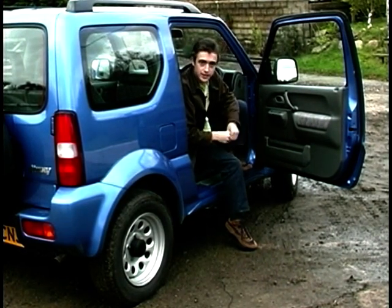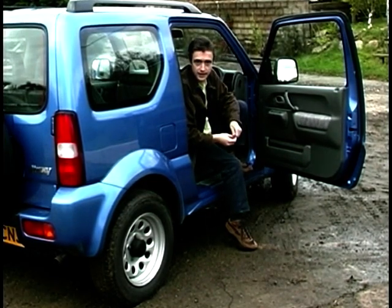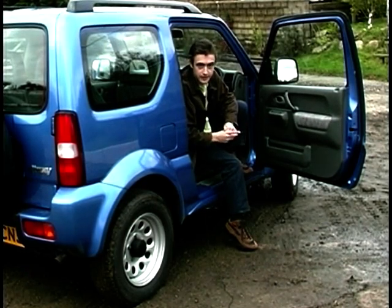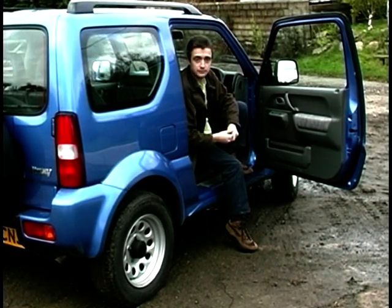But if you're in the market for a second car or just for a small car that's got ample room in the back, that looks a little bit different, and that also means come the winter snows, you certainly will not be stuck, then I'd say this has got to be on your list. I know it would be on mine.